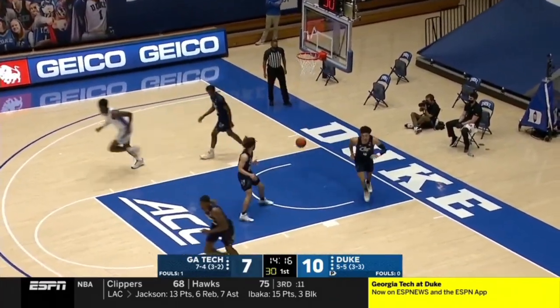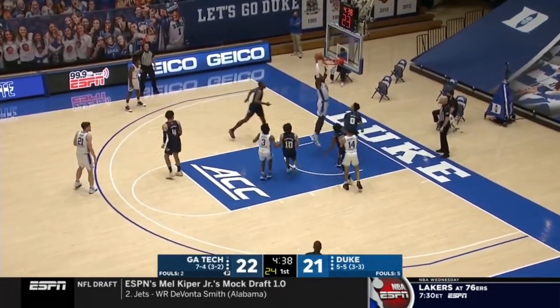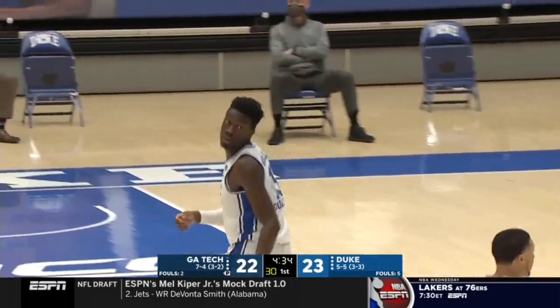How about the feed inside? Time to do it. And, you know, there are some guys that come out like a Zion Williamson that just have it, but that's rare. The big fella, Mark Williams, back in the game with the flush.